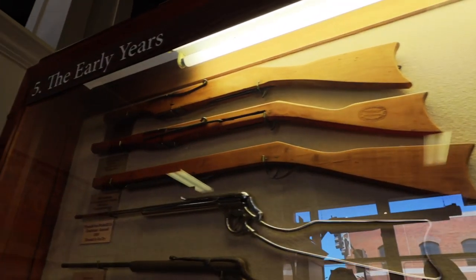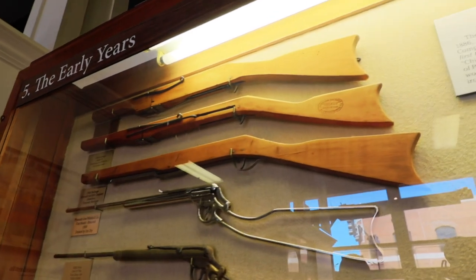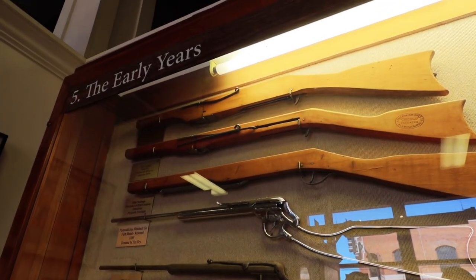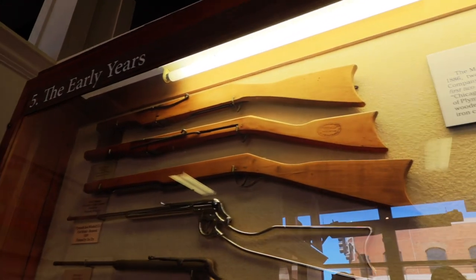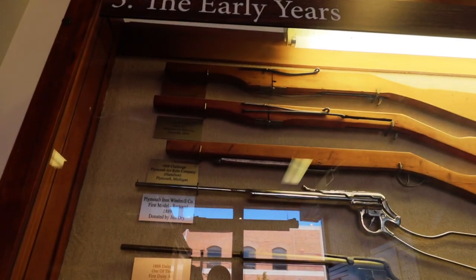Let me get closer and show you. Now, you can see here the Chicago actually has a wooden stock. Like, the entire thing is wooden. And these were some of the earliest guns. This was in 1886 that they came up with the prototype. And in 1888 is the second model there that you can see that has a little bit of a modification to it, which is a little harder to see because of the way the case is displaying.